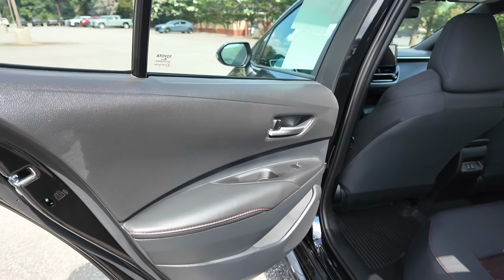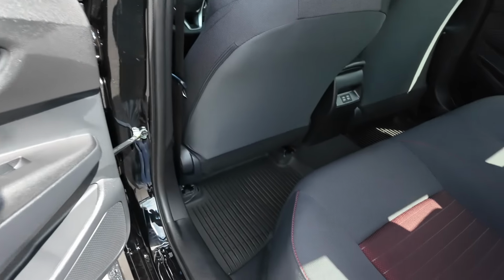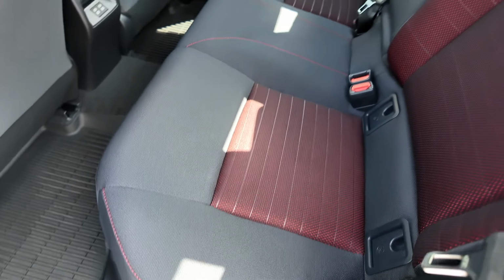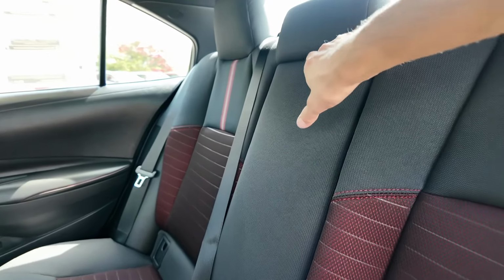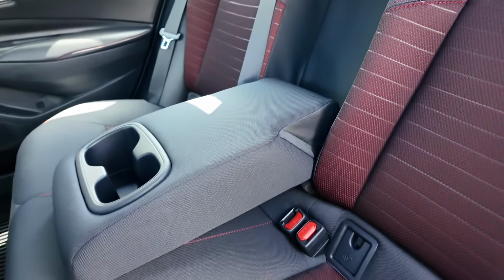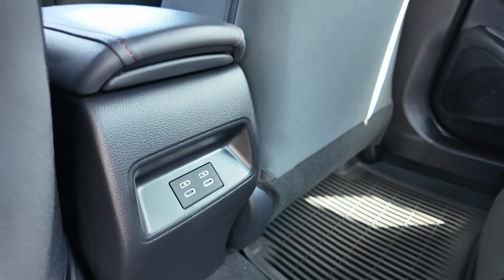You're gonna get a little bit harder plastics back here, but you still have the same padding material with the red stitching on that armrest. Same fabric with the black and red with the nice red stitching, and you even have the stripes up above. This can seat 3 people. The center cushion you can also pull backwards for a nice armrest along with some cup holders. Only amenities are gonna be the 2 plugs down below.